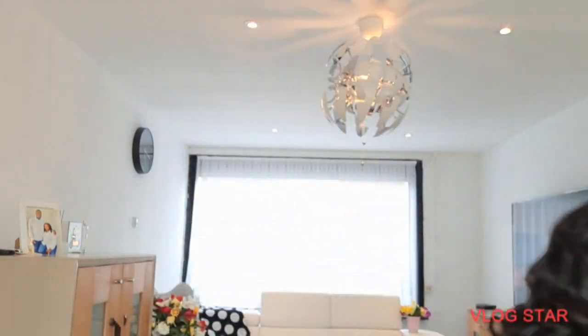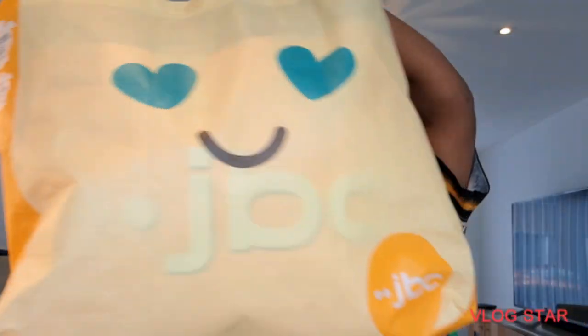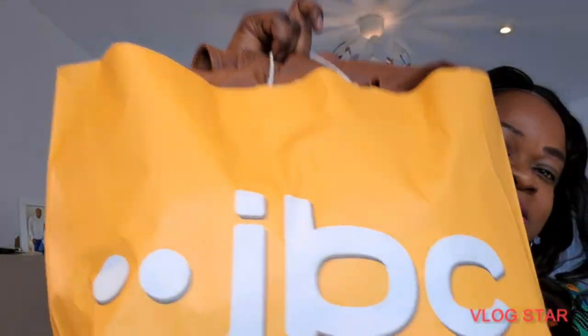So I got a very big bag. Let me show you what I got. So this is my bag from JBC shop, the bag they give for free. Voila, this is what I got. I'm just going to be sharing with you guys. They give this paper bag for free, and the other one, you have to pay for it.